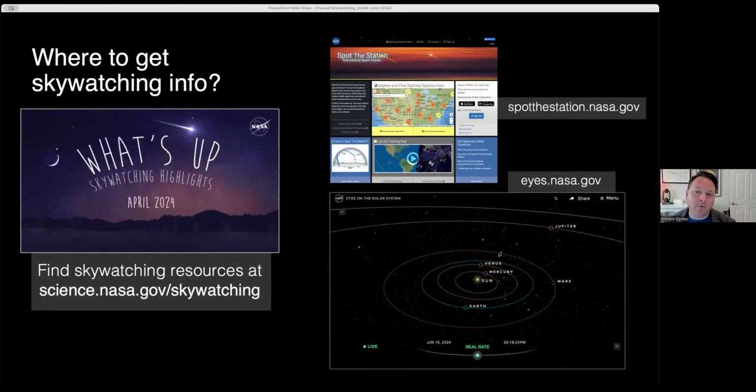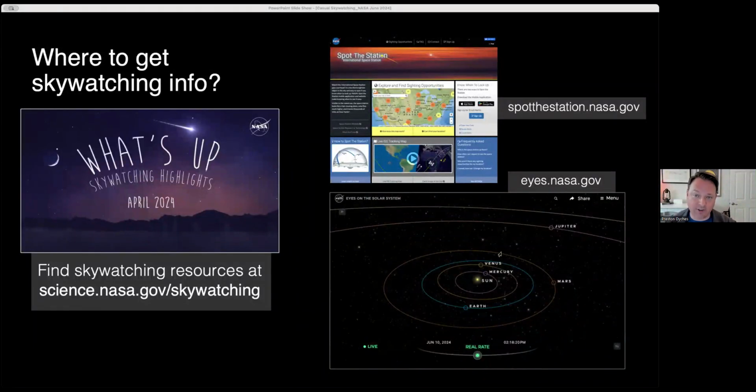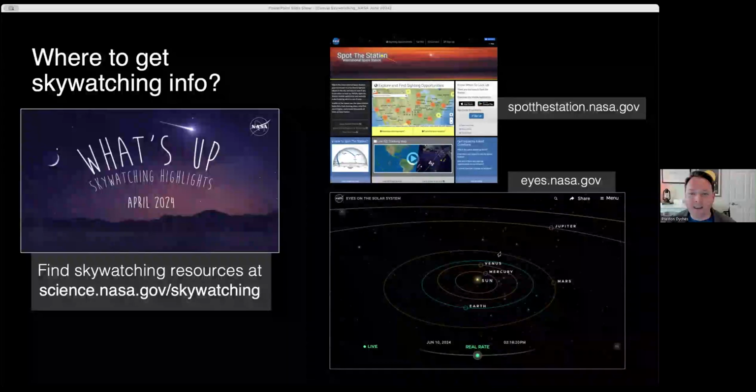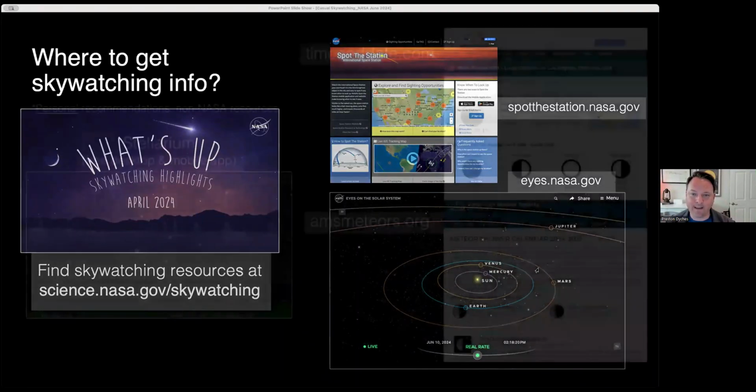There's also a useful website and app for your mobile device called Spot the Station, which can help you know when and where to look for the International Space Station, which is always exciting to see, thrilling to see. And you can use NASA's Eyes on the Solar System to see the locations of the planets in 3D, get the sense of context of what you're looking at when you actually see them arrayed across the sky.